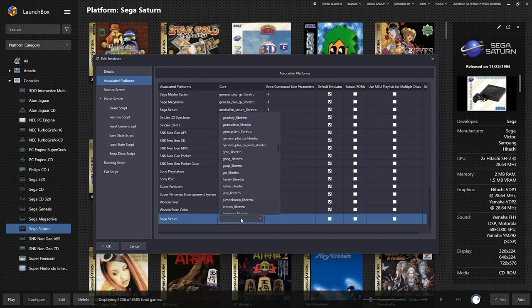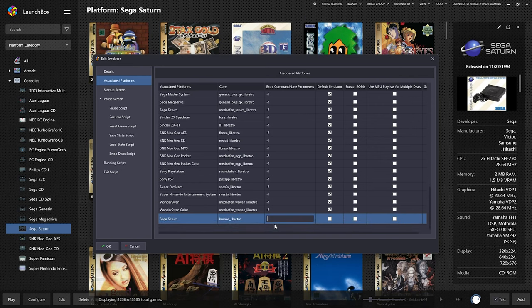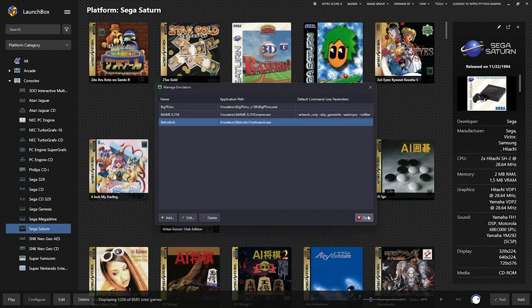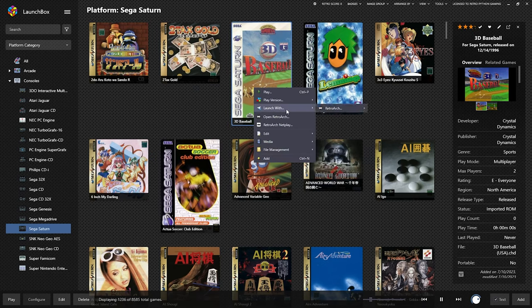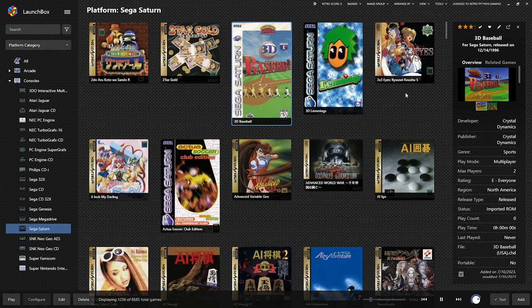and then pick what you want. Let's say Kronos. All right, let's find it. Kronos, okay. We'll do the dash F. And we'll just leave everything. We're not going to make it a default. We're just going to hit OK. We're going to hit close. This way, if I want to play 3D Baseball, but I want to use it playing Kronos, I have that option.